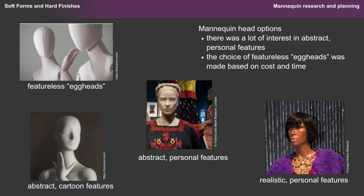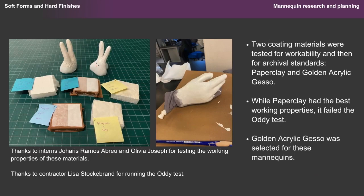Once everyone agreed on mannequins with more dynamic poses, we discussed options for the heads. We decided to go with faceless egg heads based on limitations of cost and time. To achieve a painted finish on the mannequins, I researched and tested 2 different coating materials. I'm very grateful for the help of interns Joharas Ramos Abreu and Olivia Joseph for testing the working properties, and contractor Lisa Stockebrand for running the Audi test.